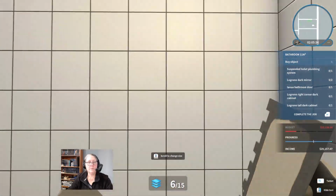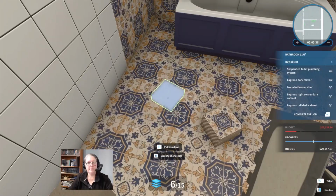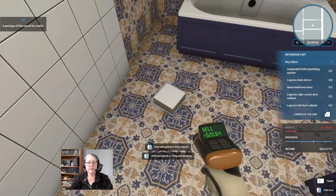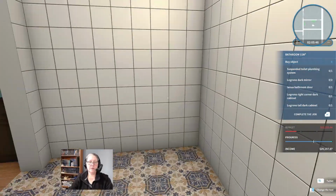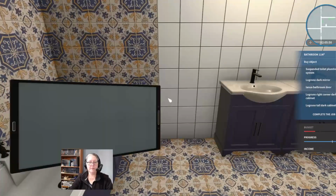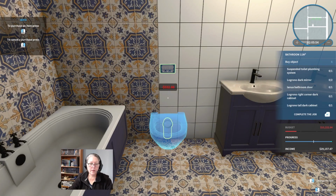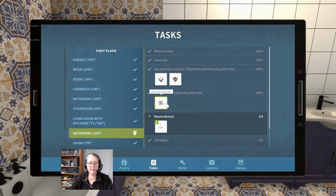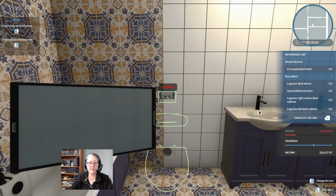So what I wanted was a zone. Okay, so that end zone. Yep, that's pretty much it. Okay, so a suspended toilet plumbing system, and I am going to put it right in the middle here. And then we're going to need a suspended toilet, which I'm going to just have as plain white.